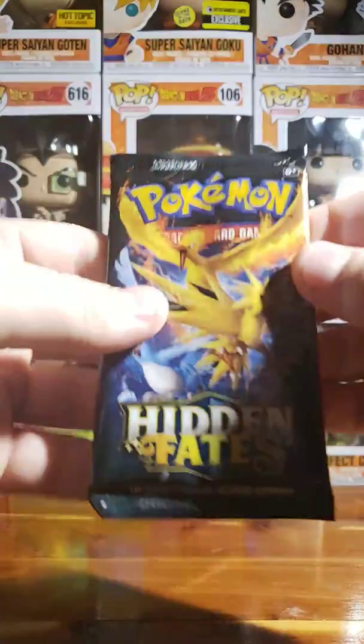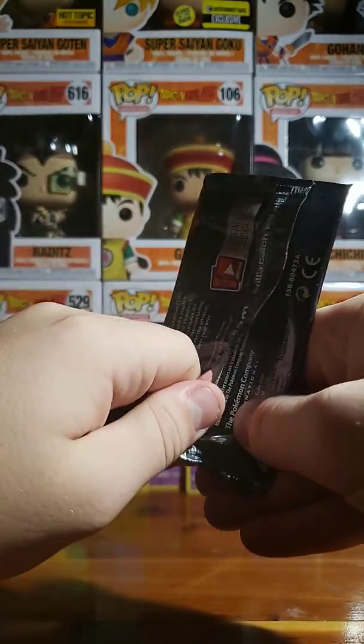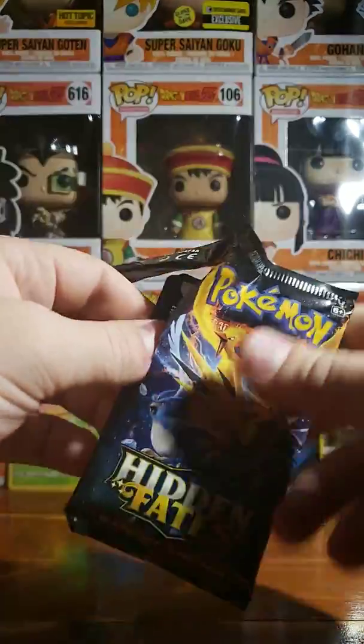But here we go. We have another birds pack. Can we pull something else incredible? Maybe. That was only out of the first box, too. I really messed that pack up.